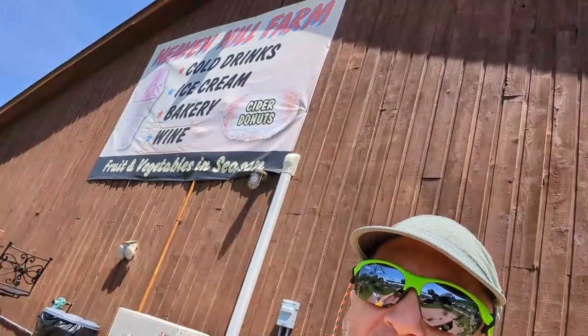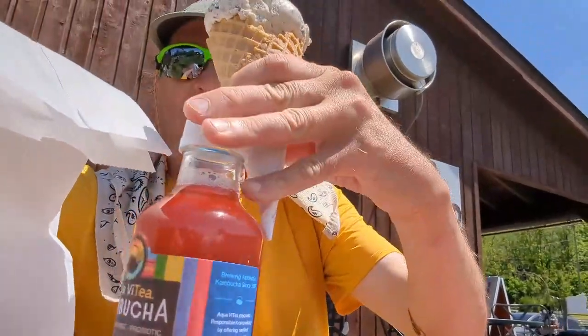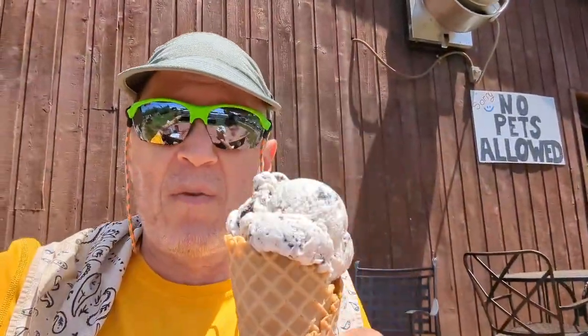I'm at Heaven Hill Farm. See the sign there behind me? I've got some ice cream, a cider donut, and a kombucha. And the problem is, the sun is beating down on me, and I've got to eat the ice cream in the sun. It's going to be interesting. Here's the kombucha I bought. It's kind of funky, something ginger lime kombucha, and then my cider donut's in the bag. So I'm going to eat this ice cream while it's still cold, before it melts all over the place.